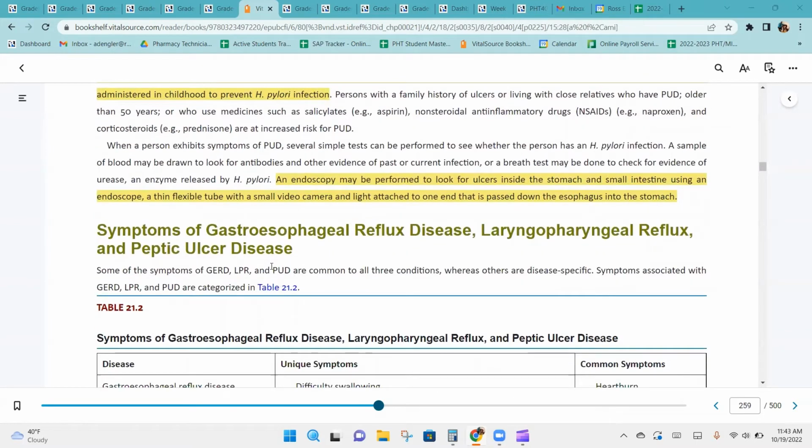An endoscopy may be performed to look for ulcers inside the stomach and small intestine using an endoscope, a thin, flexible tube with a small video camera and light attached to one end that is passed down the esophagus into the stomach.